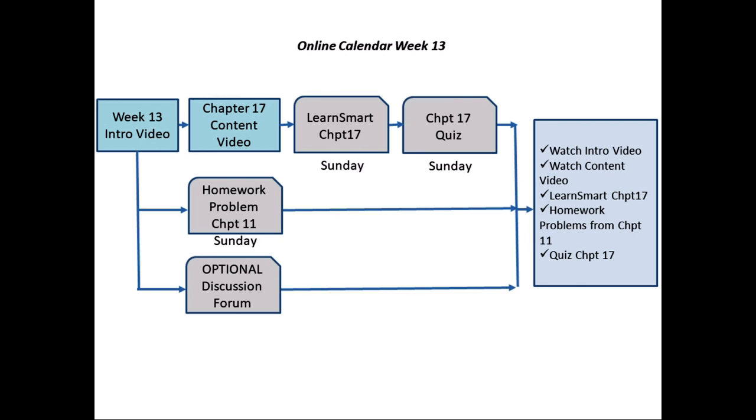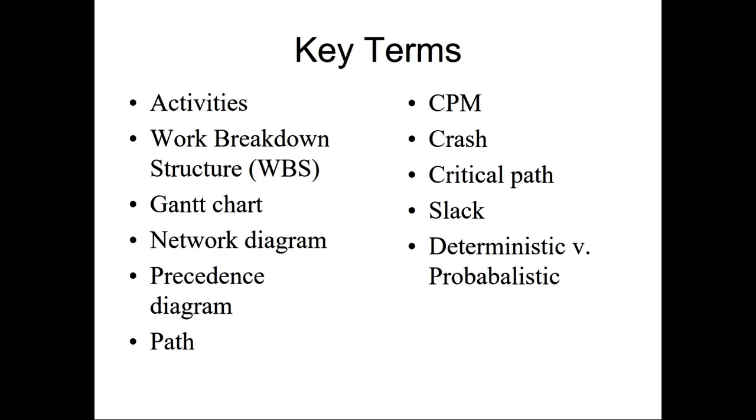You'll have 2 attempts at those, but everything is due Sunday, and I'll have an optional discussion forum out there. So if you have any questions about the materials this week, you can post that so everybody can see them and potentially answer your questions probably more quickly than I'll be able to. So again, we're going to dive into chapter 17 this week and wrap up a little bit from chapter 11. Next week, we'll do the problems from chapter 17 since it's a short week anyway with Thanksgiving. And then when we come back, we'll do the supply chain management chapter.